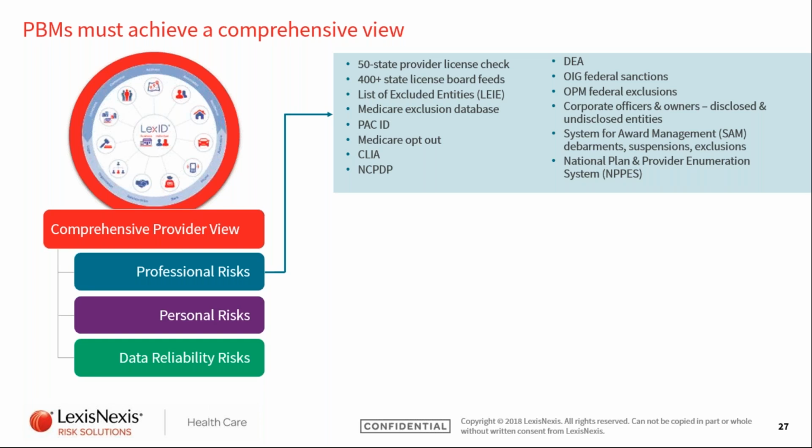This also is called the EPLS, or Excluded Parties List System. NPPES is the system that publishes the NPI information from CMS. So you can see the multiple federal lists that need to be checked to perform a comprehensive professional evaluation.